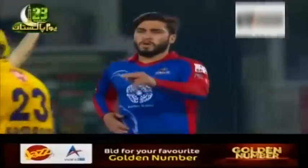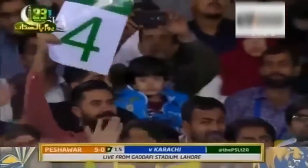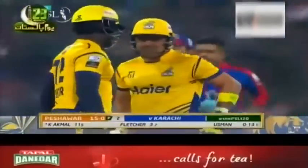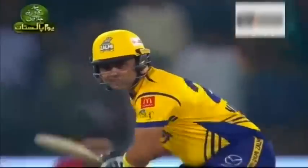Play and a miss and then an under edge. Oh, he's gone big, but where's he gone? Has he gone far enough? Oh, yes, it has. That is Kamran Akmal stating his intent. 15 for no wicket. Well, a straight 6 is a typical Kamran Akmal shot.